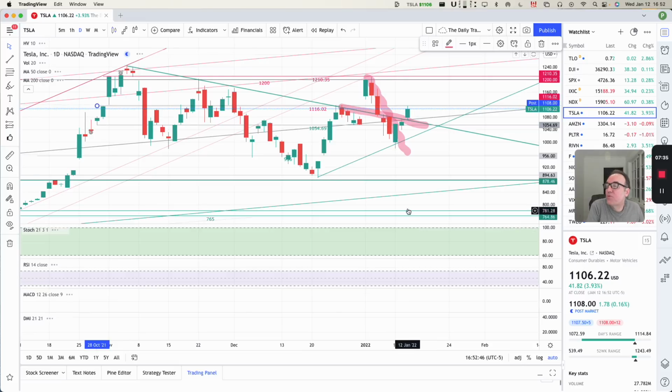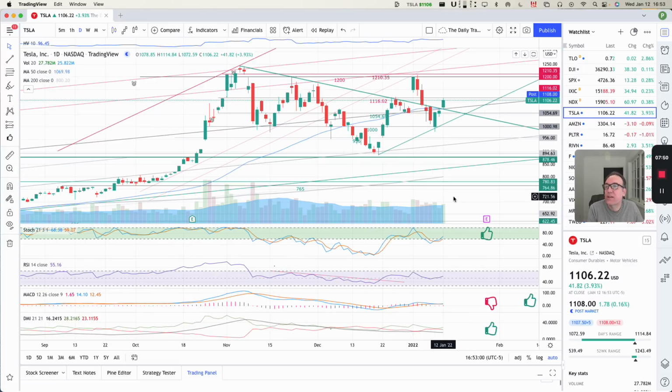So let's go back to the daily chart here. Let's look at our indicators. So we now have stochastic at over 60. This is our minimum to have a significant move. So yesterday, stochastic was at 55, very close to breaking and very close to 60. And now we have our two criteria. So we broke the resistance and stochastic is over 60.